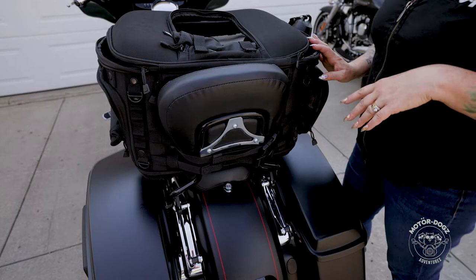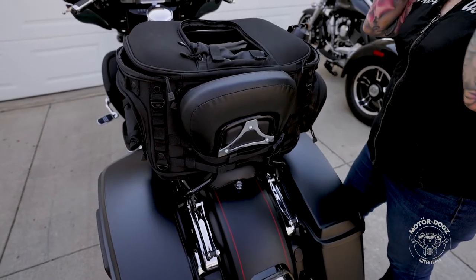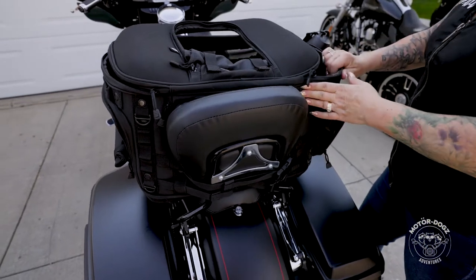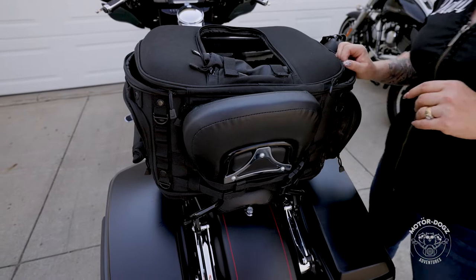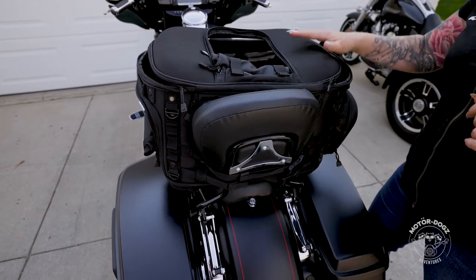The Pet Palace can also be connected to a luggage rack if you have one of those on your bike. It's very durable. It's made out of hard shell material. No need and no worry about the security of your dogs.